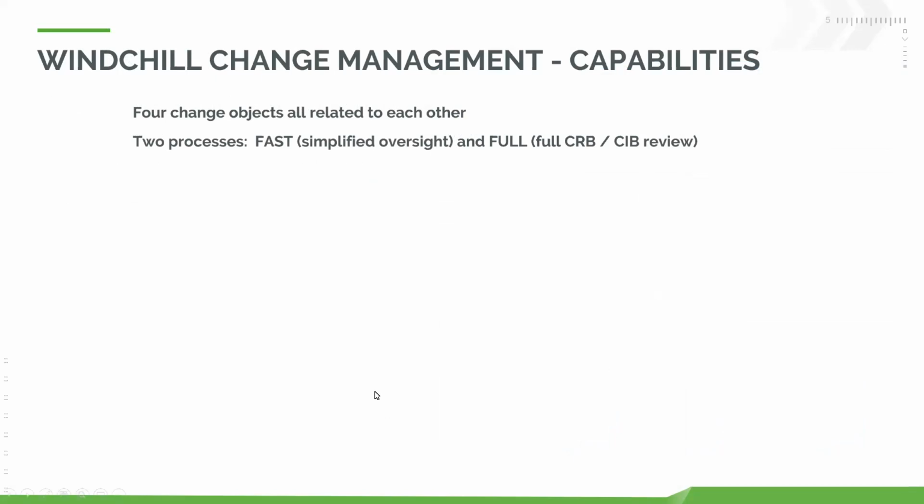So there are 4 interrelated change objects that exist within Windchill. 2 of them are optional, and the other 2 we usually see utilized a lot more often. And there are 2 underlying processes. One is just a fast one with a simplified oversight when you need to get the change out the door as quickly as possible. And one is a full change review board, change implementation board review process to make sure all of the bolts are tightened the way they need to be and making sure everything is tight.